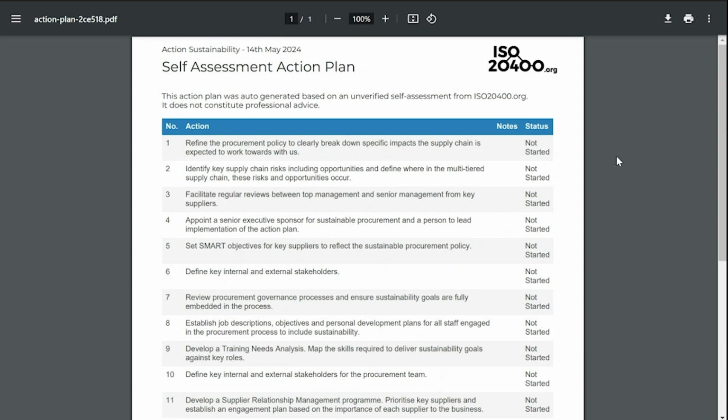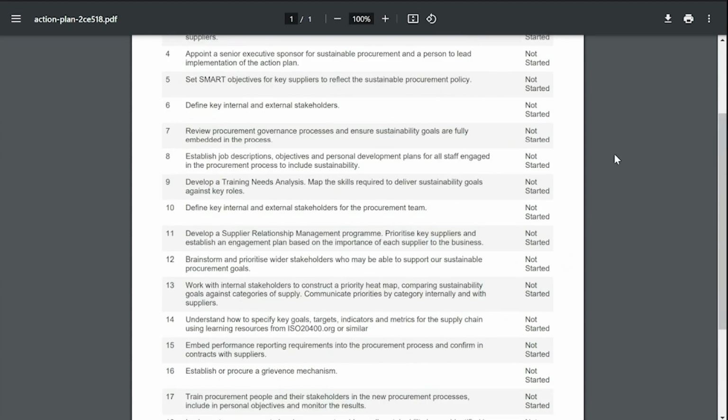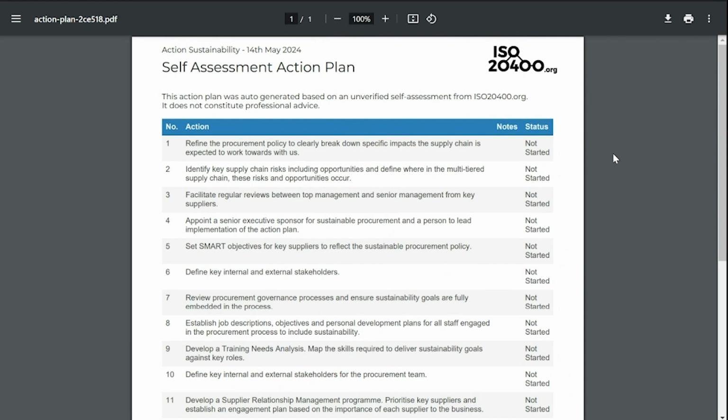So each of the statuses are not started, obviously, but you can scroll through these various actions. There's one action against each of the questions. If you work your way through them, then you can go back and self-assess and hopefully show some progress in what you're doing around your sustainable procurement journey. We find it really useful. It's certainly from feedback that we've had from some of our audience on the site. They were really very excited about getting some action planning functionality that can really help them to understand how they take their journey.